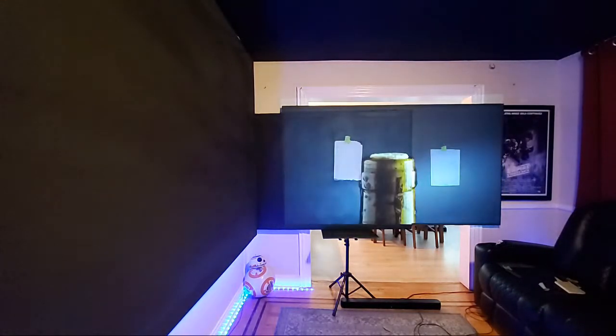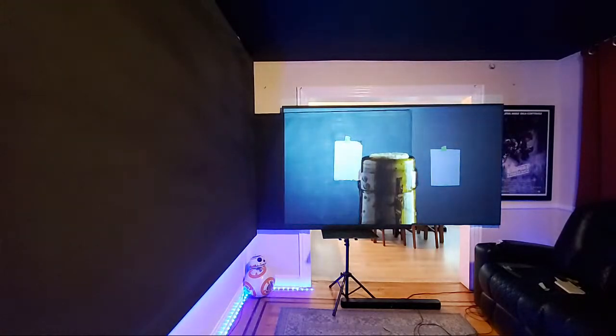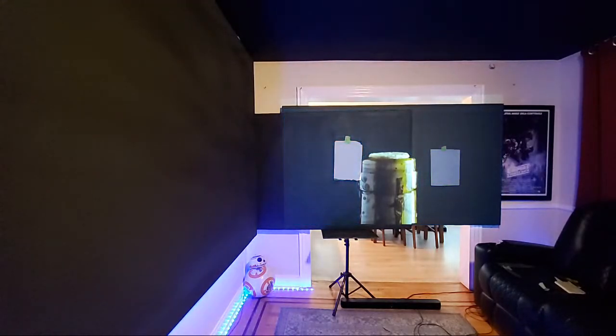Exactly how I'm going to design the labels for these, I don't know exactly how I'm going to design the labels for this tonight. I'm doing both labels tonight.